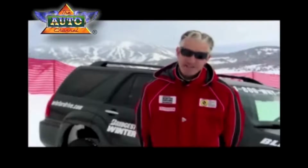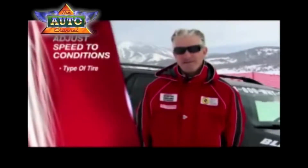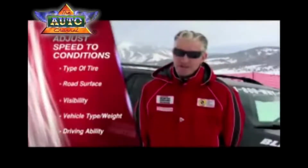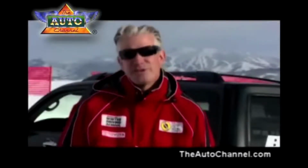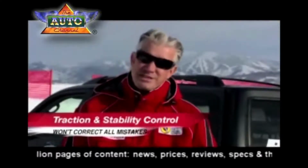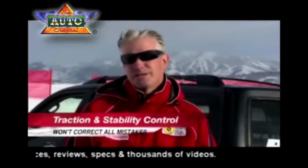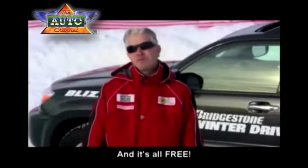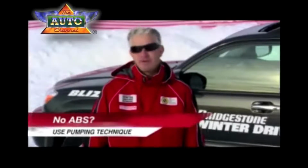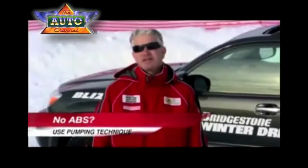The number 1 rule of safe winter driving is to adjust your speed to the current conditions. These conditions include the type of tire, road surface, visibility, the type and weight of your vehicle, and your driving ability. With the traction control and stability control systems in today's cars, many people become overconfident or simply complacent. These systems can help drivers by alerting them to improper responses or correcting small mistakes, but they can't overcome the laws of physics. If your car is equipped with standard brakes, the most effective way to stop in an emergency situation is to use the pumping technique. Most drivers are aware of this concept of pumping the brakes, but don't really understand the proper technique.